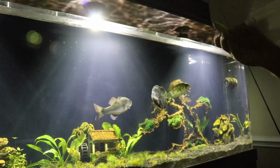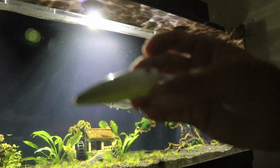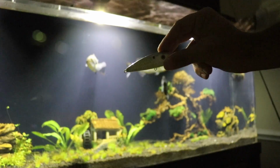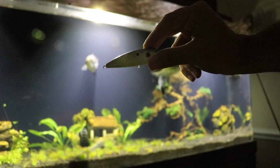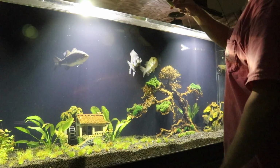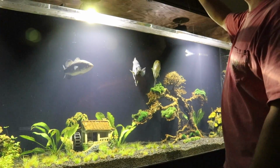I was not even able to get it under the water. Alright, so my idea about putting it under there is not going to work, because once it goes in the water, they're hitting it immediately. So we're just going to drop this one in right on the surface, and I have a feeling they're going to hit it right away. Alright, bait number 1, topwater popper.